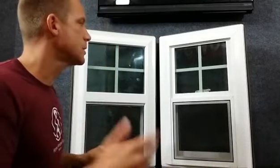Alright, so I'm going to talk about the similarities and differences between single hung windows and double hung windows. Now this is relatively easy, but there are some key differences between the two beyond just how they open. So we'll start with that.